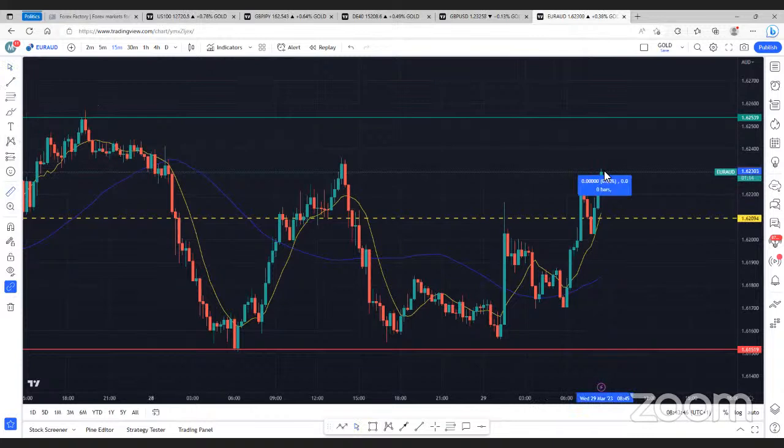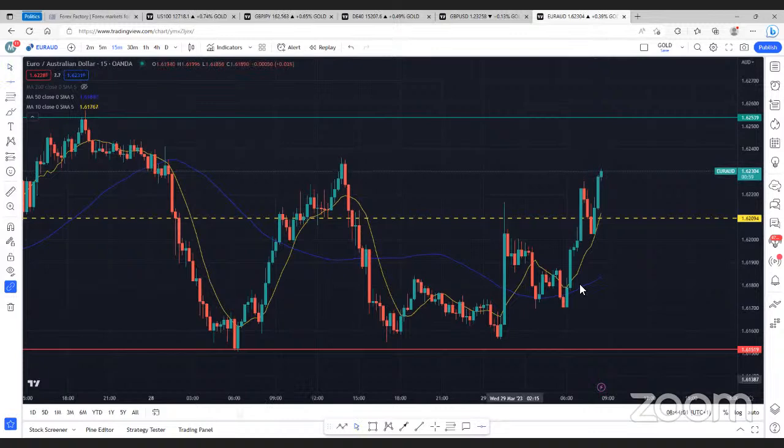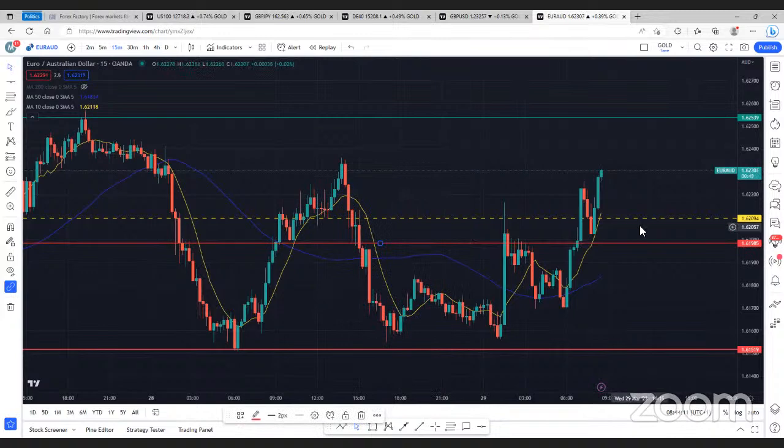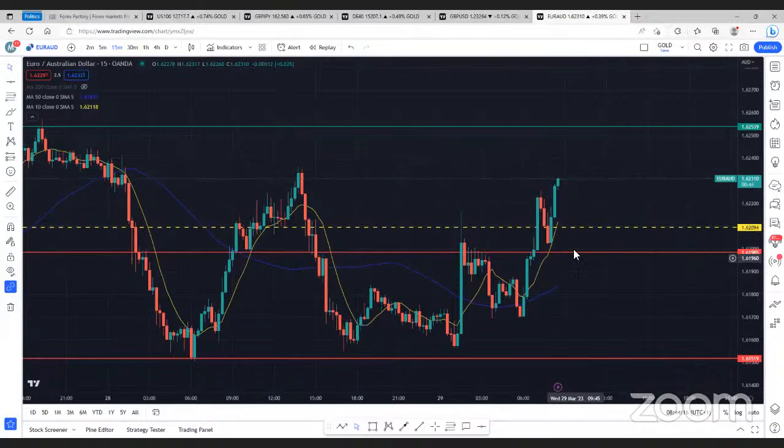If you were to enter here now, believing that it will get there for 25 pips, the best place to have your stop loss is kind of like here, which means you're not even getting 1-to-1 really. If you were to place your stop loss here, you won't even get a 1-to-1. So the best place to have entered this trade would have been here.